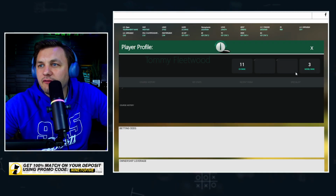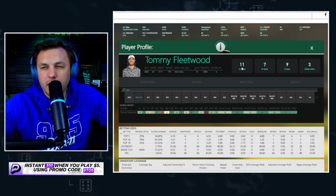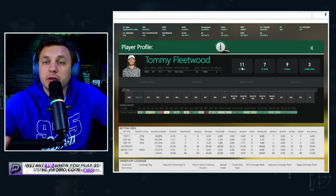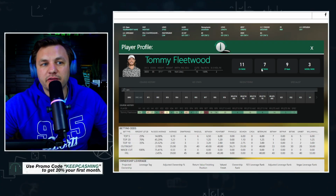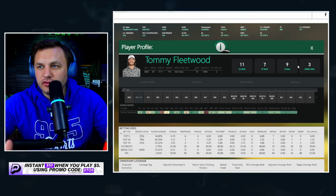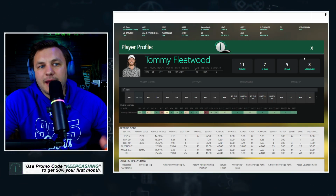So we typically have 4 unique metrics to go off of each week. Course history rank, which this week is a little bit different because against the US Open, it's comparable course history. He ranks 11th there though. Recent form, 7th best form in the field, 9th best stat fit. So stat fit is just, you take those key stats that are available on the PGA Tour, you put that into a data point, you rank it out, he's top 10 there.